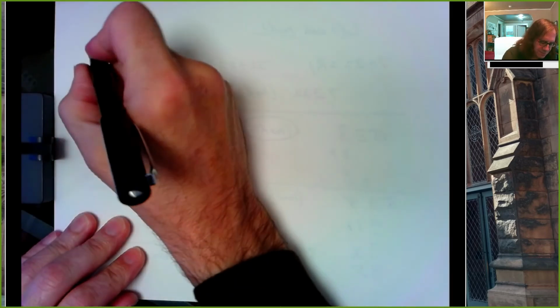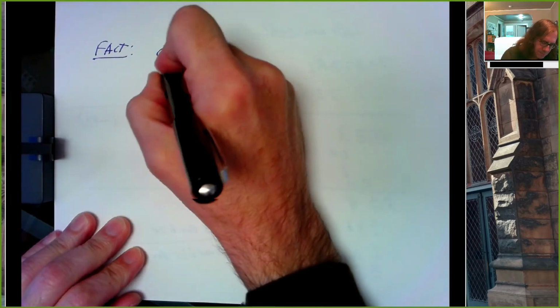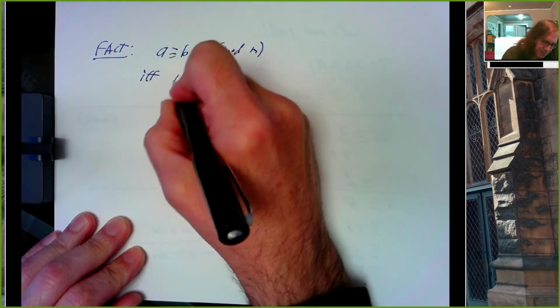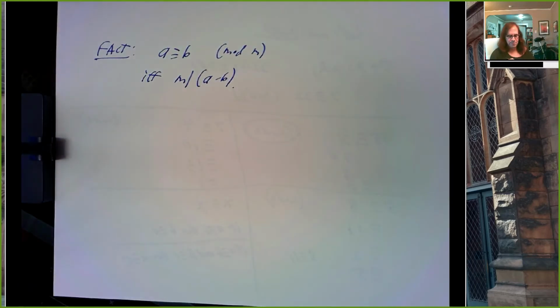So I'm going to call this a fact instead of a theorem. A is congruent to B modulo M if and only if M divides A minus B. So two numbers are congruent modulo M if and only if M divides their difference.